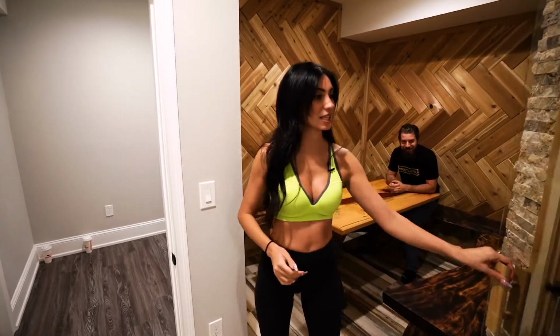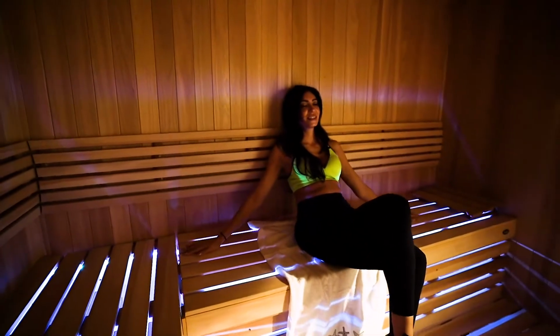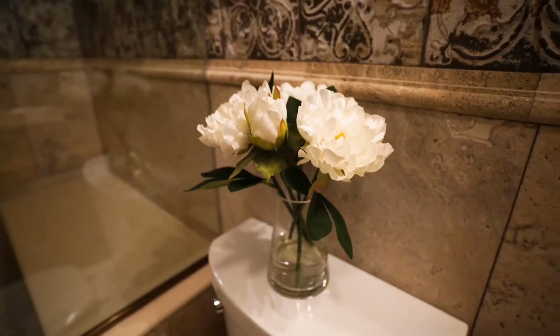And then this is the interior part of the sauna. So this is where I would sit and get hot. It's not on right now. Usually you take a towel, you sit on the towel like so, and then you just relax and sweat out all of the negativity. All right, let's go into one more section over here.